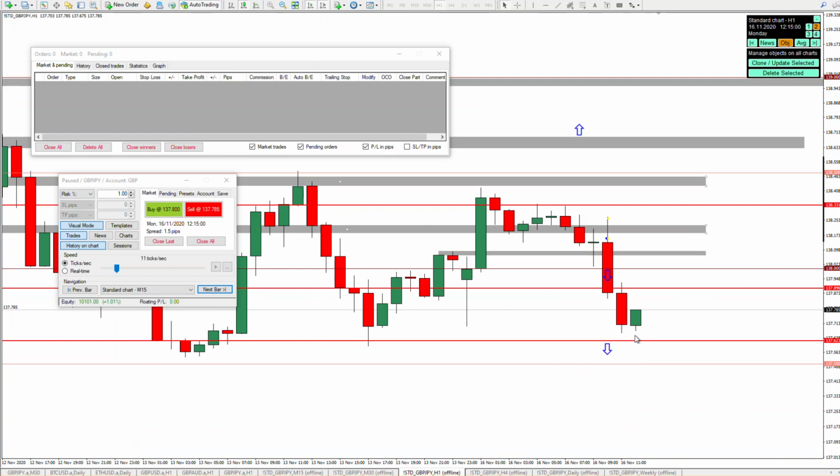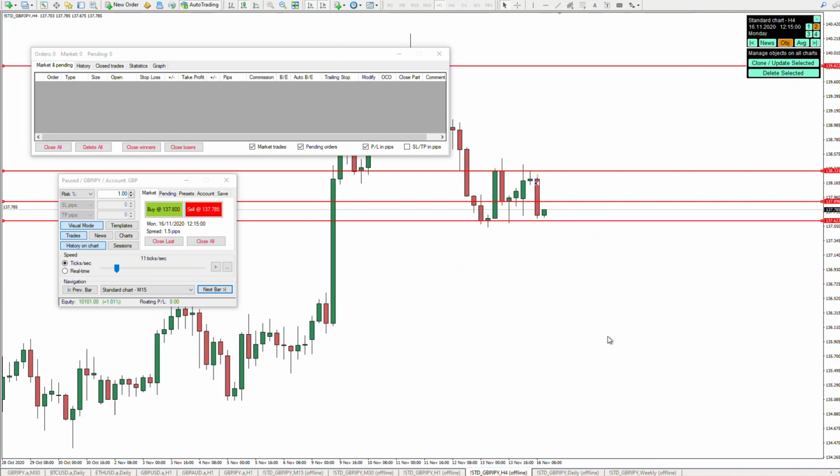H1 did not close at all. Probably just forming an upper wick. H4 was strong bearish, kicked this support, could not get below there. Probably just making a wick up and go down. So nothing we can do. Now let's see. Okay, 1 second.